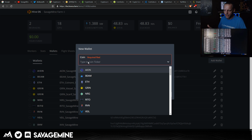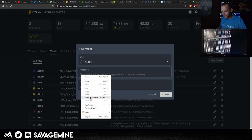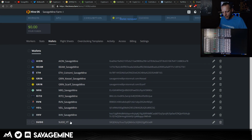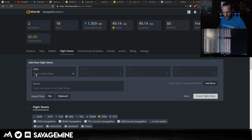Like we could use Aeon for this effort. It's all about the address that you use, not the icon or the ticker. But you don't want to mix them up too much because it'll be pretty hectic. So we've got SUDO, and then we're going to click create SUDO. Then we're going to paste in our address here, give it a name, sudo underscore YouTube, and then create. I do that so that I know to go and delete it, which I need to delete that one right there. That was from last night. So I can quickly see which ones I need to get rid of to keep it clean, so it doesn't get too hectic.